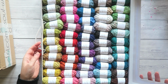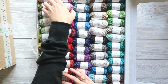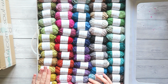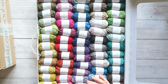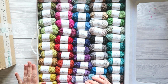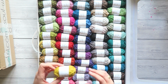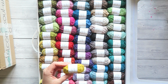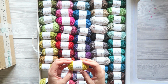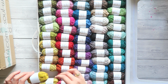I know it's always hard to decide on colors, but let me just tell you some of my favorites. So actually the yellows are quite similar. I think they could have done a better job on the yellows. This one is the brightest. It's kind of like this really bright mustard color, and it's called Limone 702. So this is a nice one.